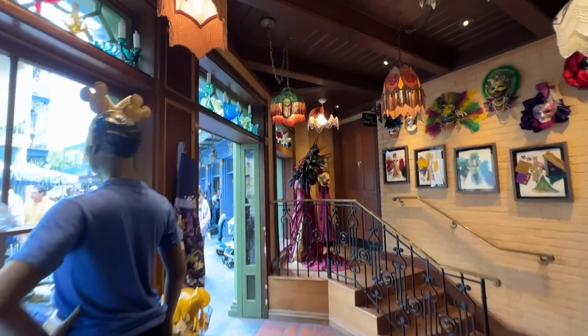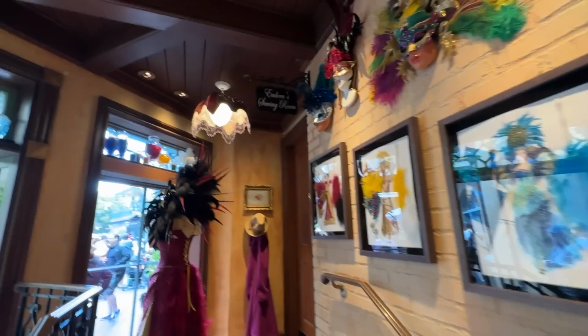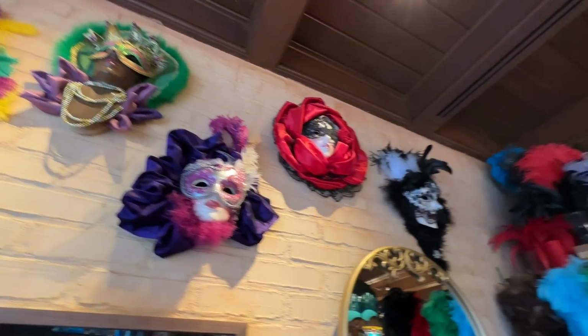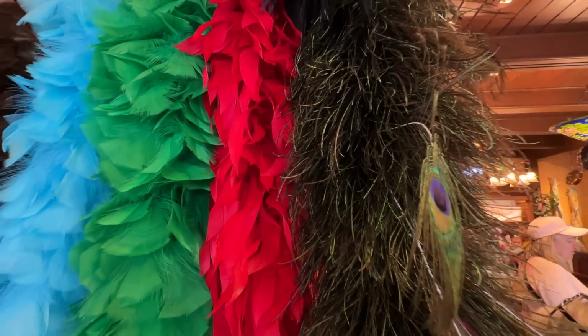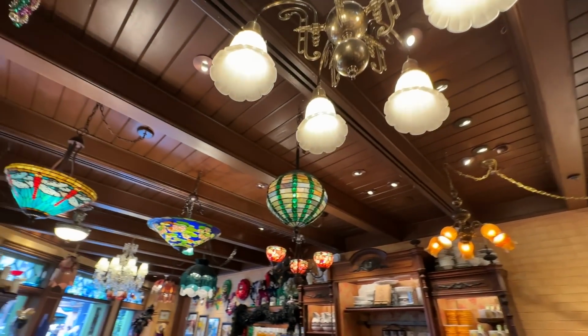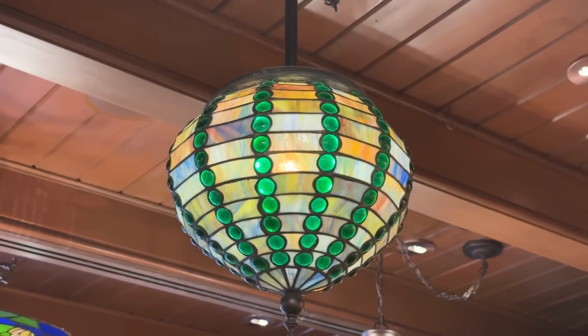You know, I haven't been in here since its opening day. Well, I take that back. I've been in here a couple of times. But I thought it would be fun to check back in the spirit of New Orleans. Wow, look at those boas. And look at this peacock one. Wow. I'm definitely loving the illustration style of that New Orleans bag, but even better, look at all the old school lighting fixtures in the ceiling in here. That one right there, Tiana colors.